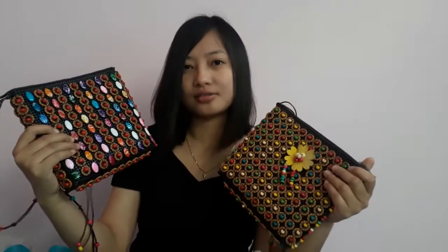Let's talk about some handicraft which I have bought. These are the two bags which I have bought. I found them so creative, made of beads. Since I went to Goa, I wanted to bring something very popular in Goa, and these bags are really very popular there. I found these bags very cheap, only about 200 bucks.